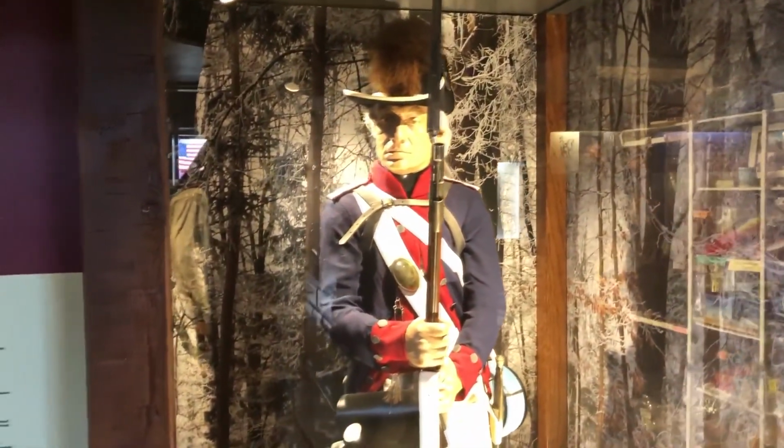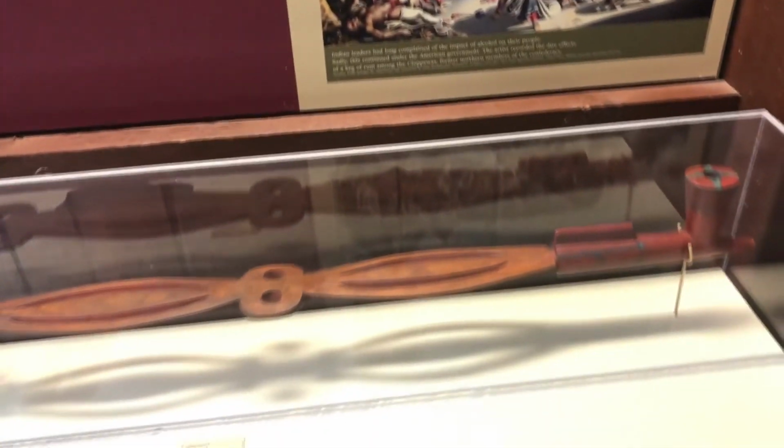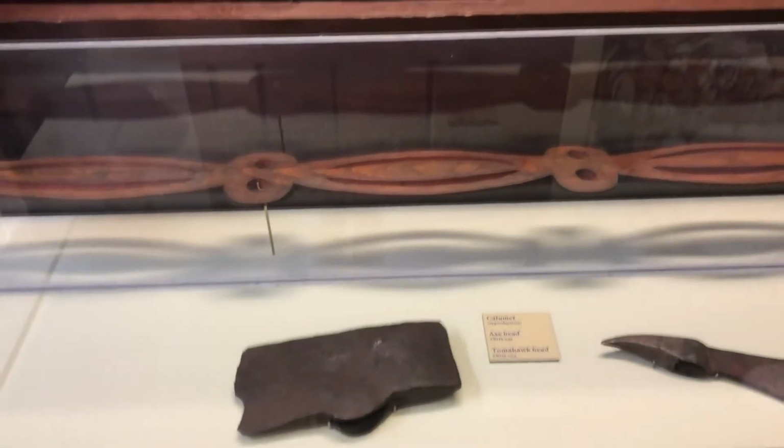We got Indian soldiers. What they would look like. Tomahawk head, an axe head, and I believe that's a pipe, isn't it?